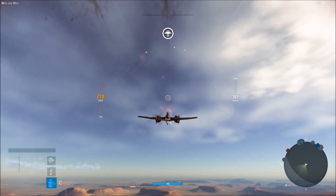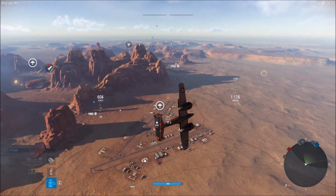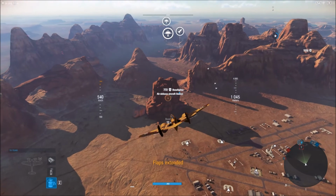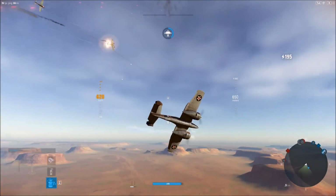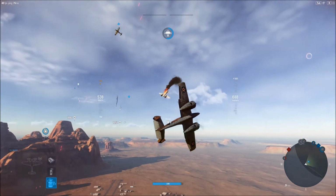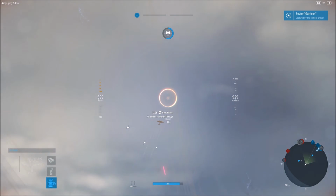What I'm doing right now is just getting some distance here because I've found that those air defense aircraft can really take a bite out of you. Take out this heavy fighter.